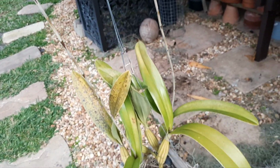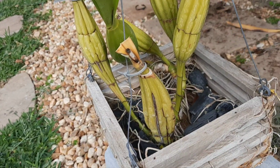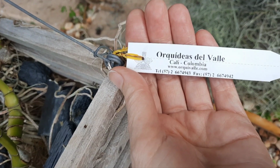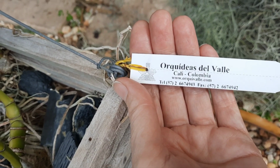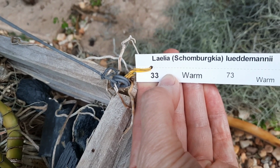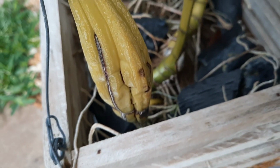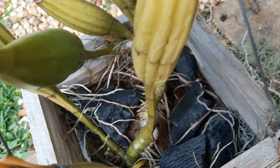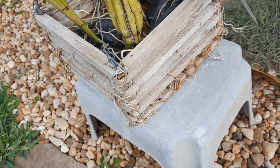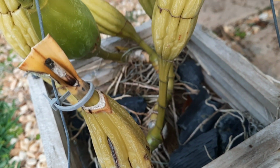That's two flower spikes, and this is a Schomburgkia type orchid. This was a bare root orchid from this grower. I don't remember, it's not long ago I got it. I would say probably a year ago. That's the name of it. So I tied her up to this basket and added a little bit of charcoal. There is coconut fiber, which I don't really like to use for baskets, but she didn't have as many roots. And look at her, she grew.